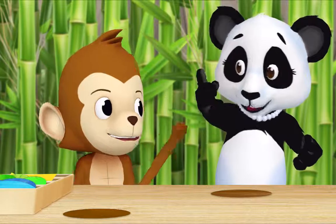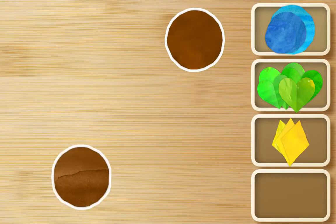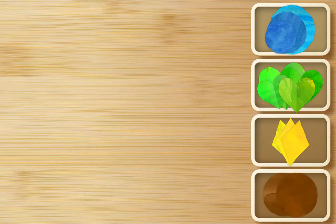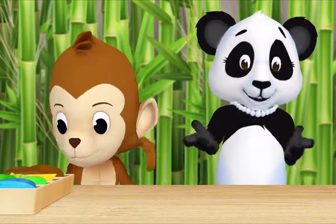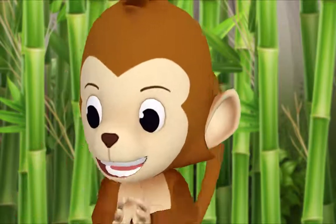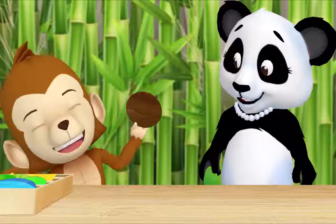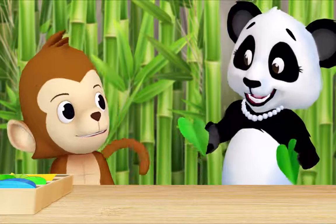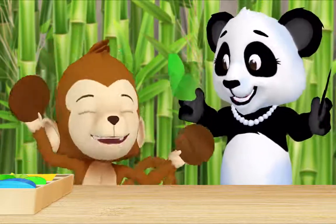Okay, let's put both of them in their own box. Okie dokie. We've sorted all the shapes. Thank you so much, Monkey. What are all of these shapes for? Whatever we want. We can use them to make art projects. Ooh, I could pretend these two brown circles are coconuts. Look! You certainly could, Monkey. And you could use these green hearts to be tree leaves.